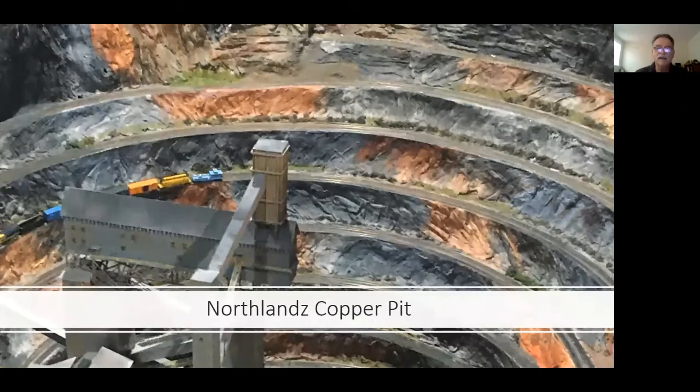This is the copper pit. It actually has an operating engine that goes back and forth up and down that hill. We've tried to run a train with it, but it tends not to stay railed very well, so we just run the engine at this point. But you can look down into this pit from a couple different areas and watch the train as it loops around. But that pit is, if you're standing in the bottom, a good 6-7 feet deep.